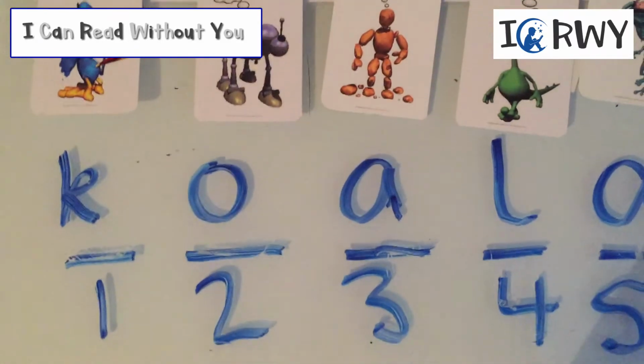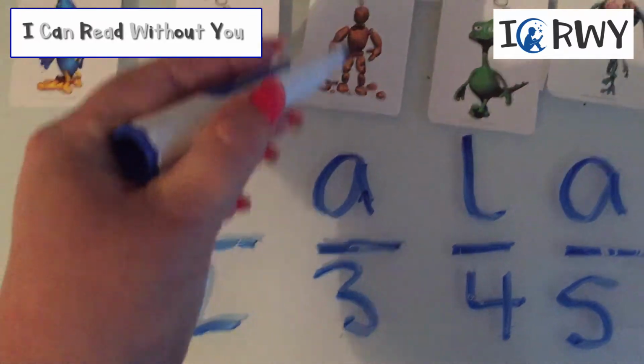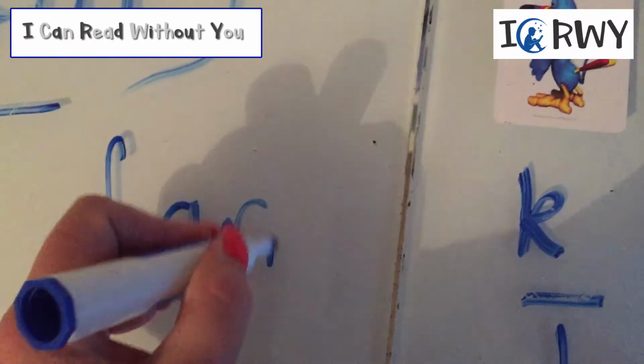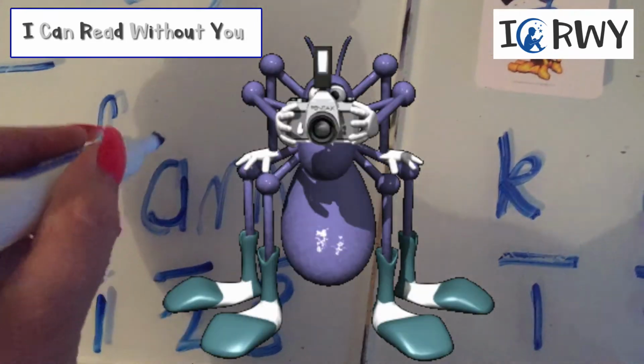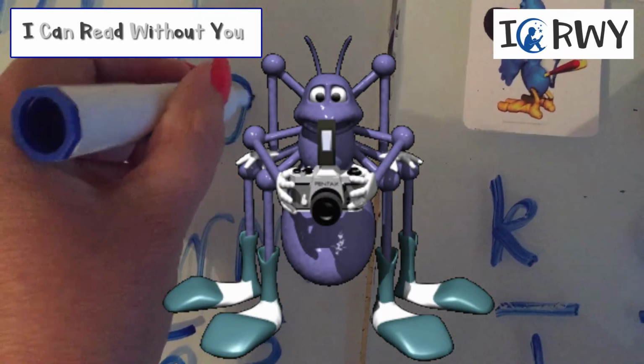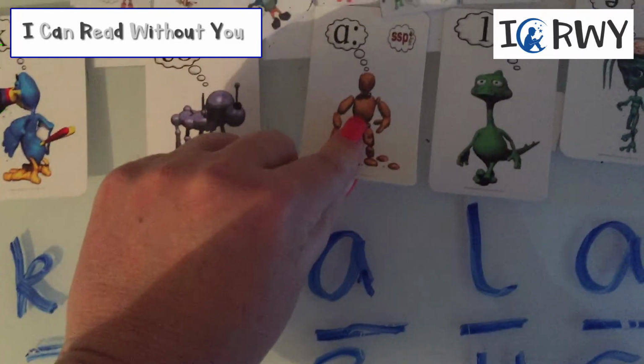The reason I stopped there is because what we're doing with the children all the time is thinking, I just thought farm. Let's code map it. Oh, nice letter formation, Miss Emma. Farm. There's another picture just there, the AR. That's another picture, isn't it, for the R? So if I was talking about farm, I'd say, that's an R. So there's the A in that word representing the R.